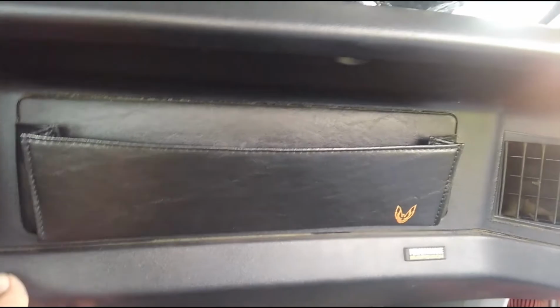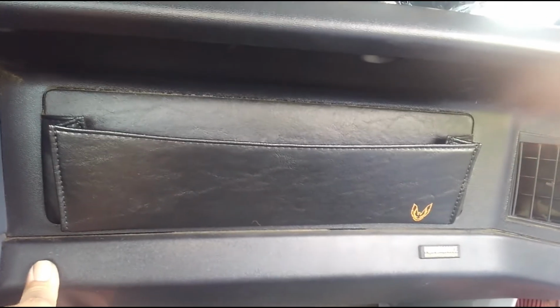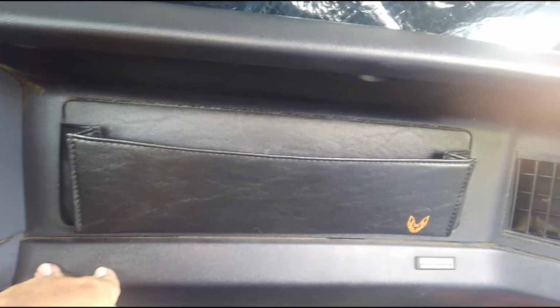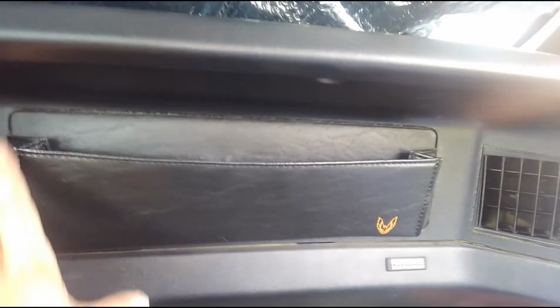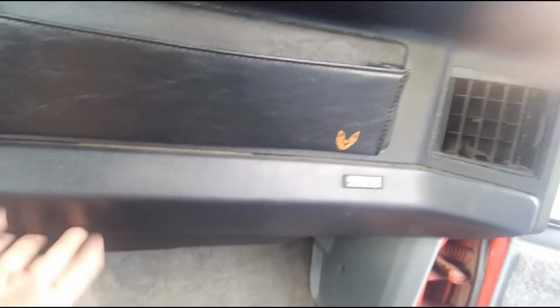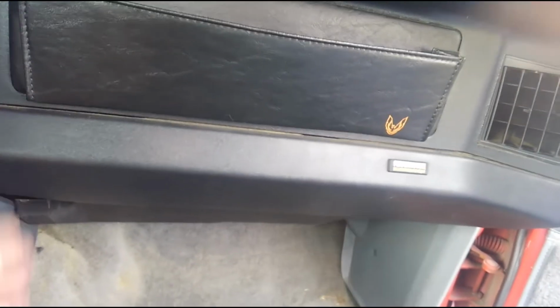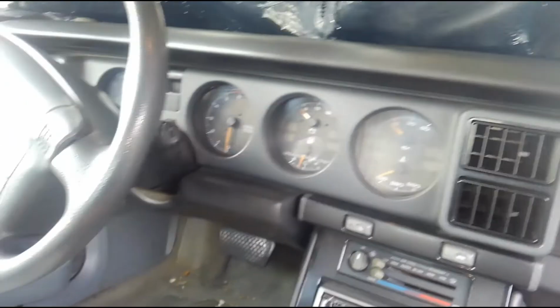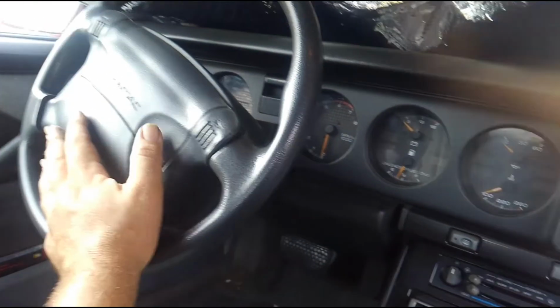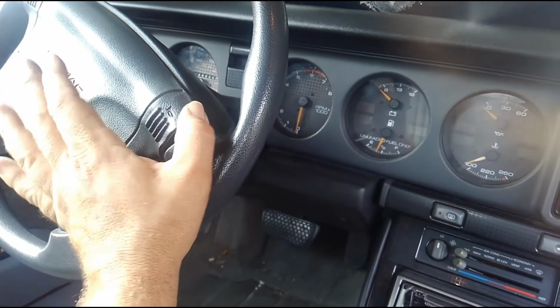Now you may notice, if you've seen the other videos I've got on the yellow gold 88 Formula 350, another change in these is that the yellow gold has a gray colored interior and bezel, and this one has a black colored main dash skeleton with gray accents. So it's a little bit different. This one also has an airbag that the 88 does not have. They all kind of curl up on these edges right here.